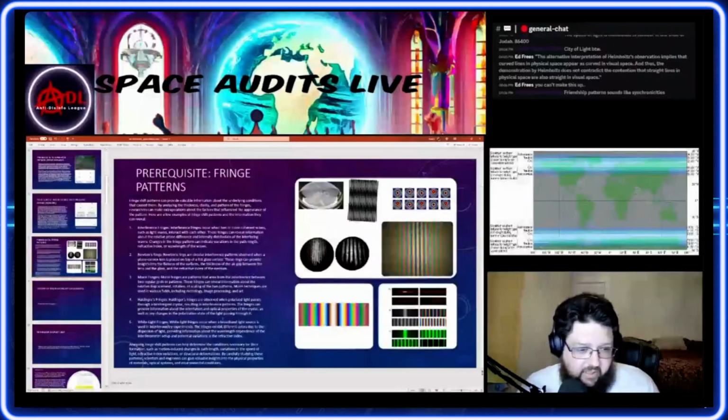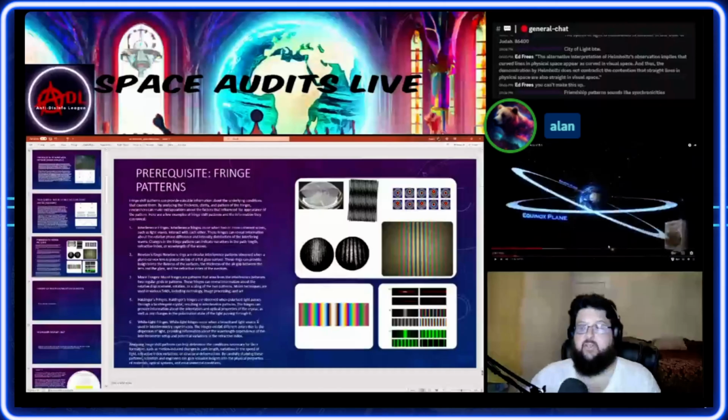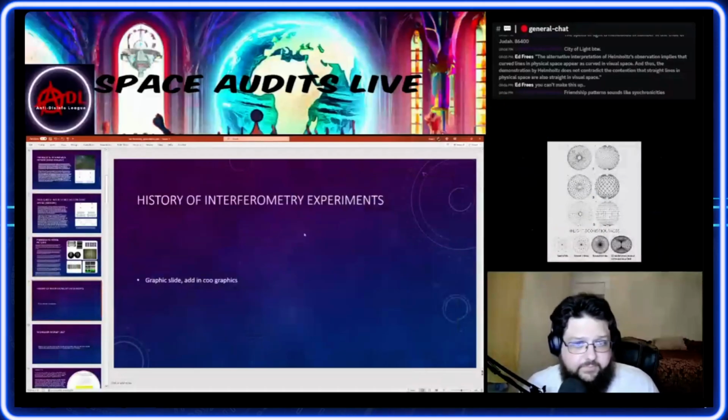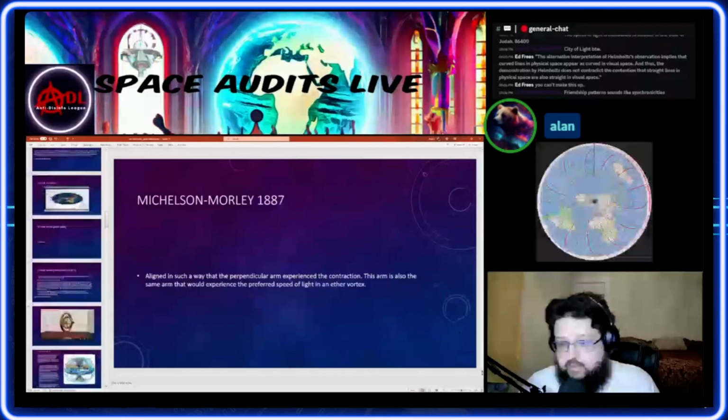White light fringes occur when a broadband light source is used in interferometry experiments. The fringes exhibit different colors due to the dispersion of light, providing information about the wavelength dependence of the interferometer setup and the potential variations of the refractive index. So a lot of information can be extracted from this, and one of the things you can do also is measure motion with it. Okay, so that was the prerequisites for that. We're going to move on to, well, we already covered the Dayton Miller stuff.